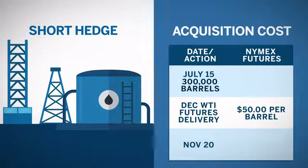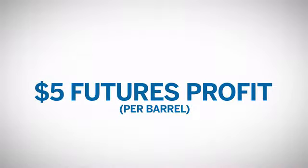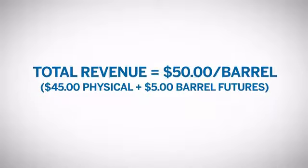In November, this price drops to $45. The producer will sell the physical oil for $45 per barrel. In addition, he will buy back or liquidate 300 December WTI futures contracts at $45. This will result in a $5 per contract profit. As a result, the total revenue equals $50 per barrel, $45 physical plus $5 per barrel futures.